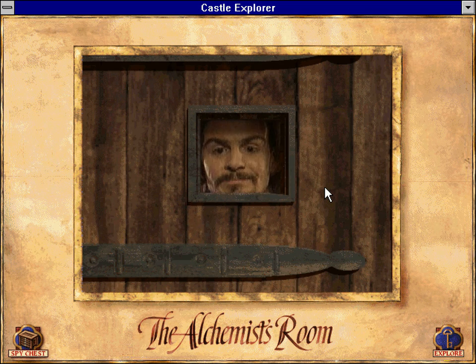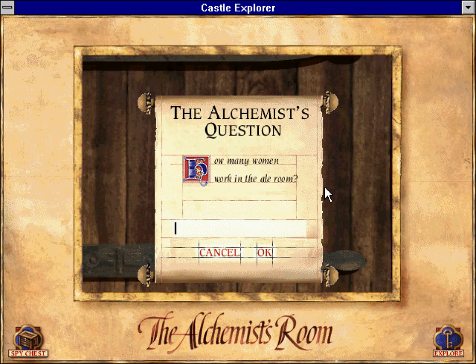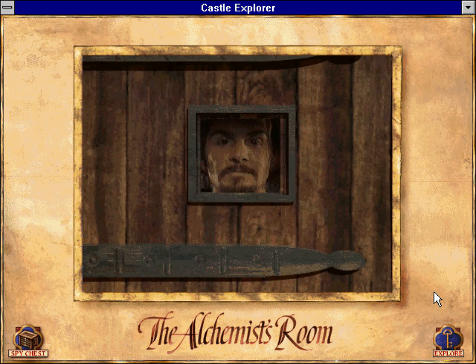The maid. Come in, come in. No, wait. With a spy loose in the castle, I should be more careful. If you are the maid, tell me how many women... Guards, I've found the spy. I thought as much. Remove the wretch immediately.